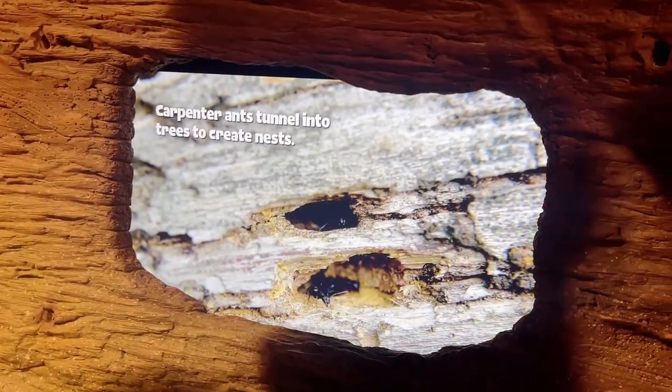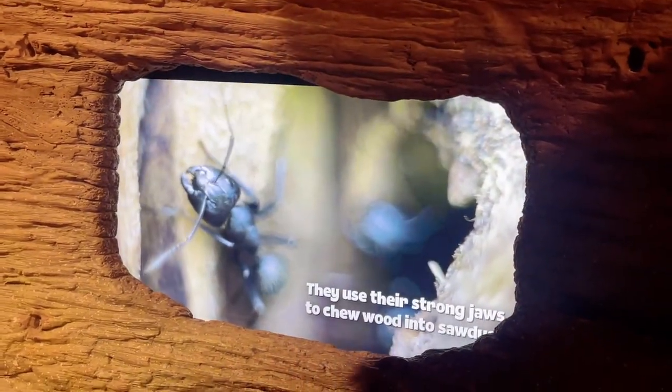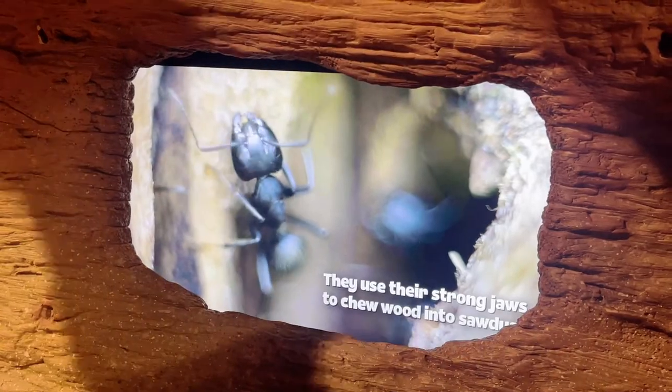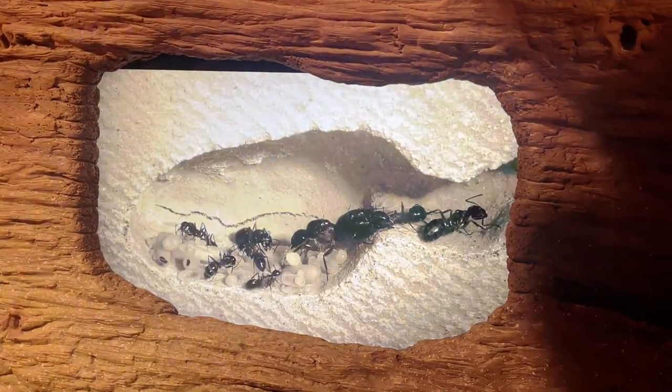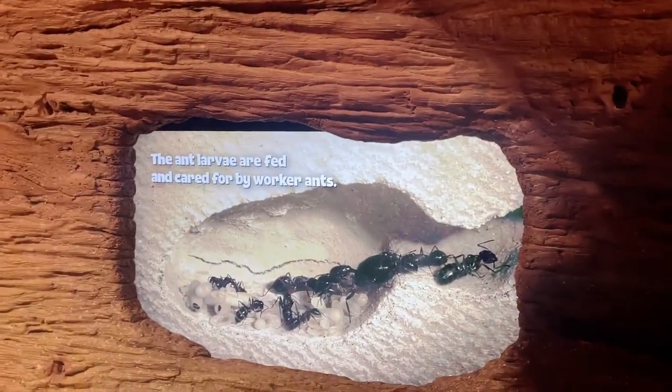Carpenter ants. Nice. They use their strong jaws to chew wood into sawdust to create nests in the trees. The ant larvae are fed and cared for by worker ants. Ooh, I love it. It's a little log. Look, you want to stick your head up to the log?